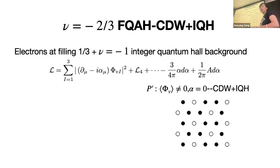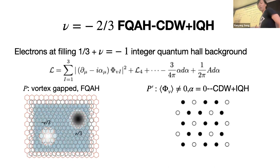Experimentally, we didn't observe such states at 1/3, but rather the fractional quantum anomalous Hall states are observed at -2/3. By a small twist, this -2/3 can be thought of as stacking a nu equals -1 integer quantum Hall state and doping 1/3 filling of the electrons. So whatever we have for the electron theory at 1/3 can be used here, albeit keeping in mind the background integer quantum Hall state. The transition theory can be described by the three species of the vortex variables and the condensation of the vortex.